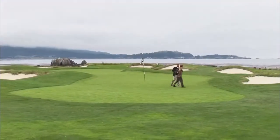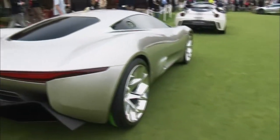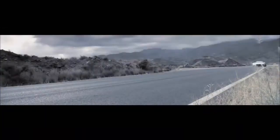We're here at Pebble Beach on the concept car lawn with the Jaguar 675. It's a hybrid supercar that will be the fastest hybrid car in the world when it comes to the market.